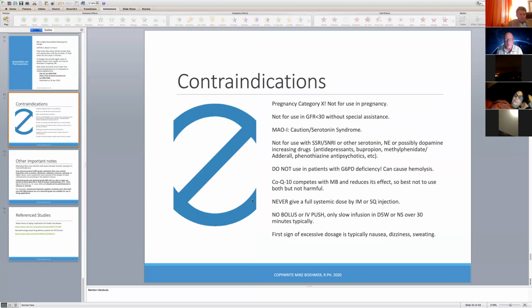Caution with MAO inhibitors. Again, I don't think a person on a tiny dose of Prozac will have a problem with 5 milligrams a day, but you need to be aware of people taking especially high doses of any of that type of neuroleptic or SSRI, SNRI, norepinephrine stimulator directly. Those would all be things to look at. Well, that's why methylene blue is being used as an antidepressant.